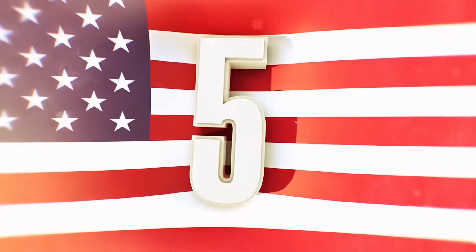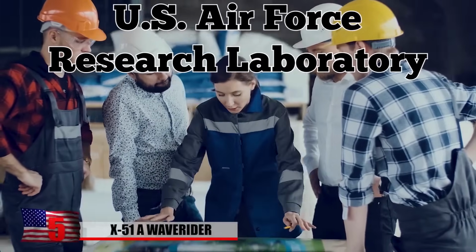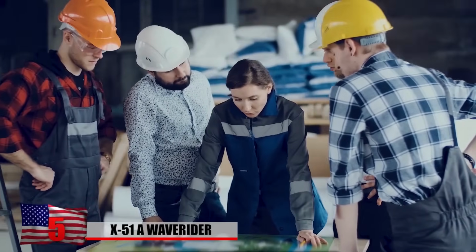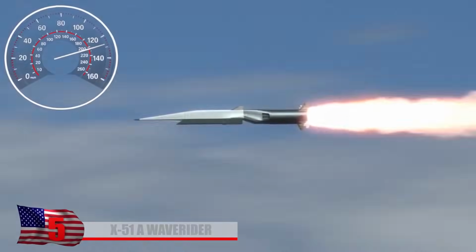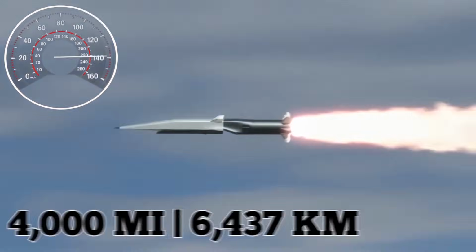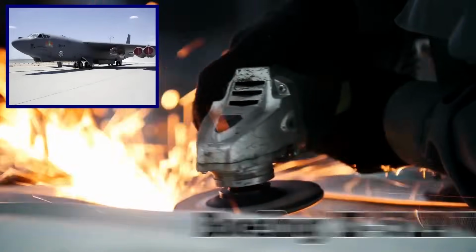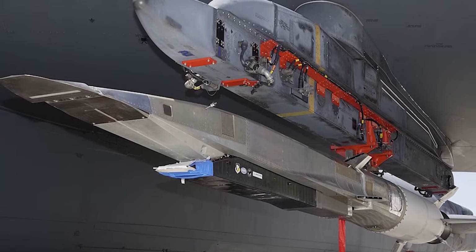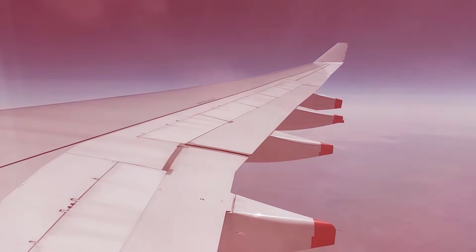Number 5. X-51A Wave Rider. During the 1990s, the U.S. Air Force Research Laboratory started the high-tech program for hypersonic propulsion with the goal of developing a missile capable of traveling at 6 times the speed of sound, or around 4,000 miles per hour. In 2004, designers began to work on the Boeing X-51A Wave Rider, which implemented a hydrocarbon-fueled scramjet engine from a canceled NASA project. The first 2 test flights were unsuccessful.